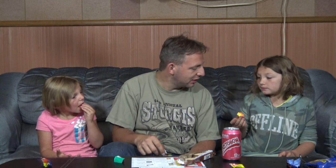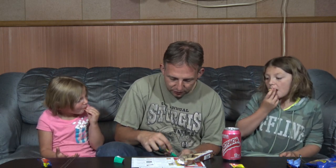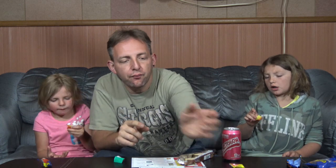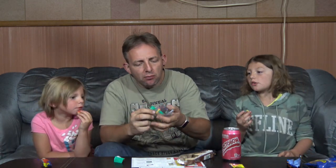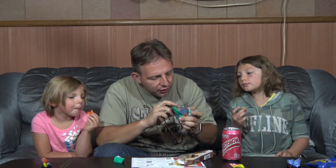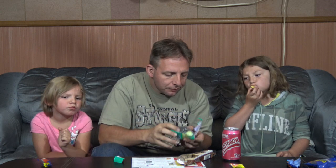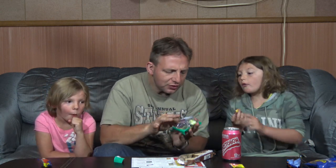So you both had red and yellow. I'm going to try the green one. Actually, no, I'm going to try blue octopus. See what flavor that is. I thought all of these were turtles. It was a blue octopus. Looks like a frog. A turtle. Oh. What's that? Oh, a penguin.